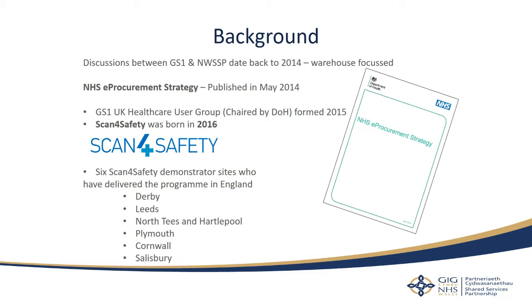So back in 2016, the Department of Health in England put a pot of £12 million up to help 6 trusts pilot what they termed as Scan for Safety. And the basis of them was an organisation called GS1. So GS1 license the issuing of barcodes to create unique identifiers.